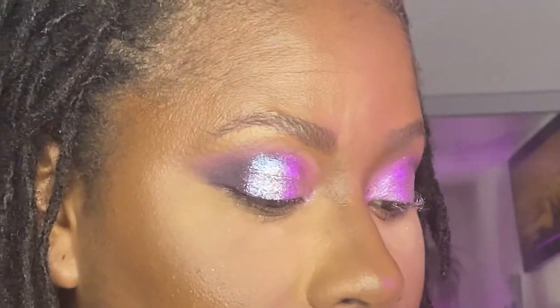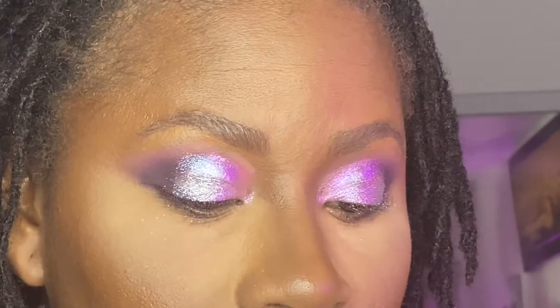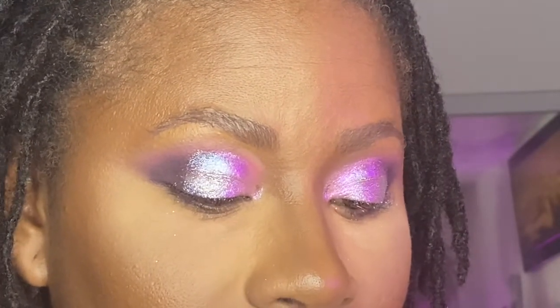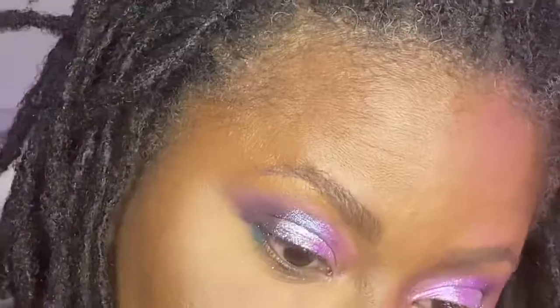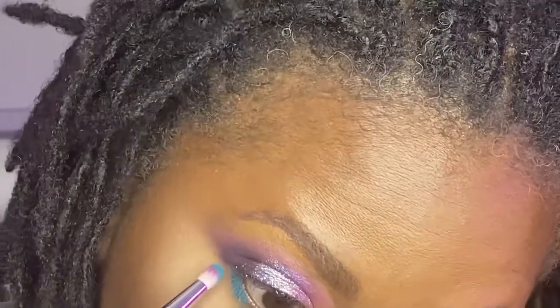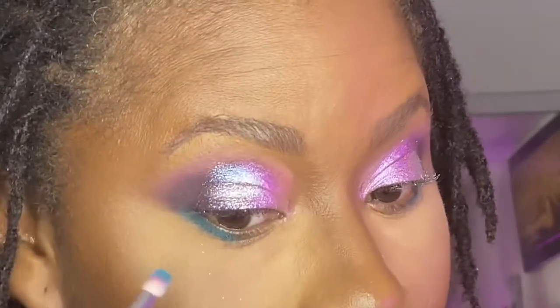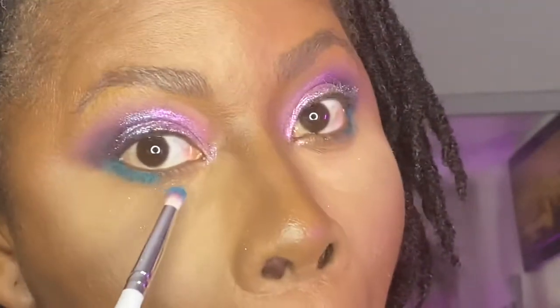Over on the lower lash line, I can go ahead and use this shade. Let me use this shade, Splendid, which is this turquoise green. Really pretty. And I dare myself to just wing out that turquoise green, because that's just what I feel like doing right now. Who's gonna stop me?